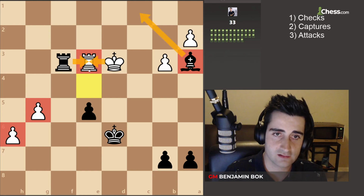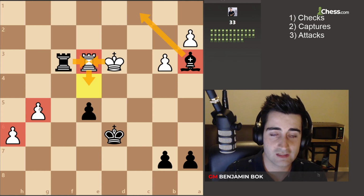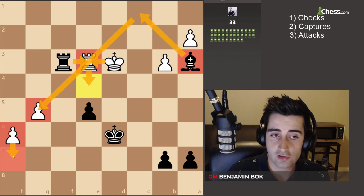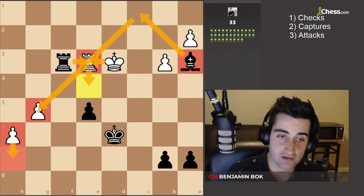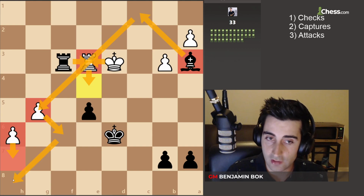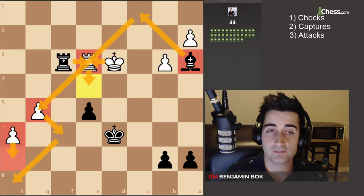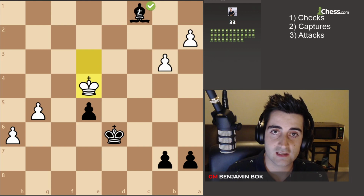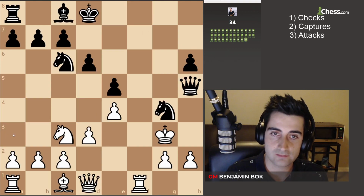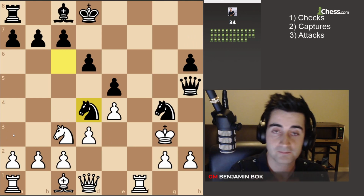Well, we have check, and if the king steps forward, we can take this pawn here. Now white can go h5, h7, can't talk anymore. But then we have bishop f6, carving the square, we're up a bishop, and black's winning. So let's go ahead and take here, give a check, take the pawn, and take this pawn over here. Alright, so far so good.